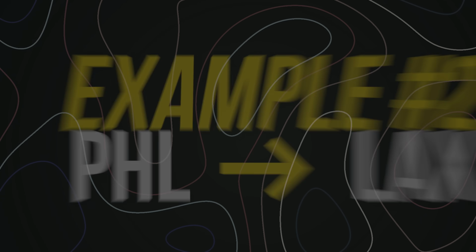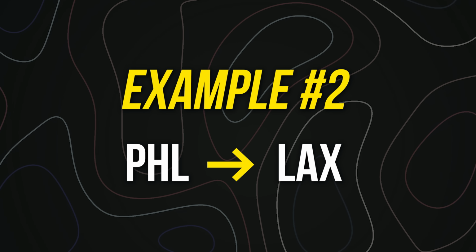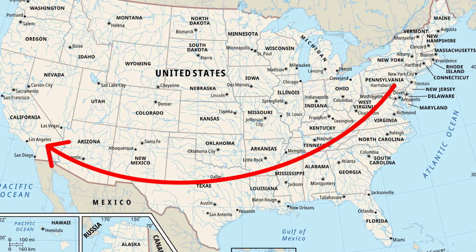But overall, example number one, super high cent per point value and really nothing to complain about at all. The second flight that I booked for this trip was using the exact same method, but instead of an economy flight, this time I wanted to take a first class flight because it would be going from Philadelphia all the way to LAX. And that is like a minimum 6-hour flight.